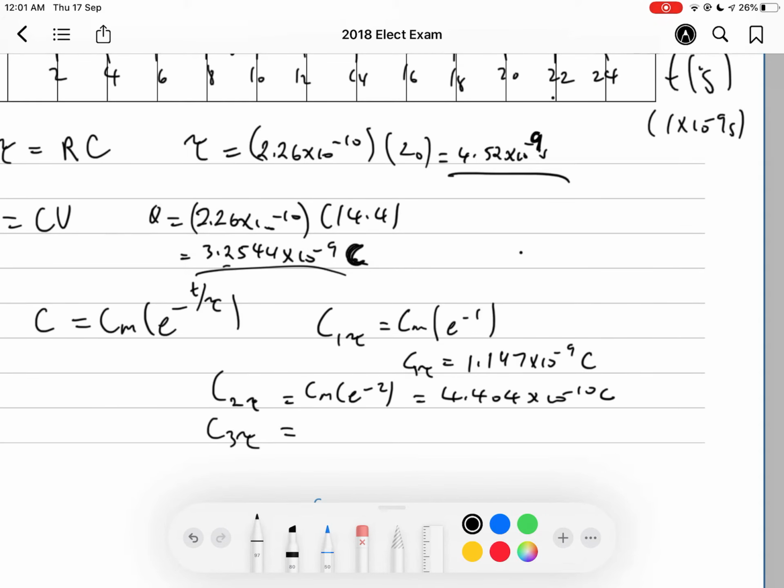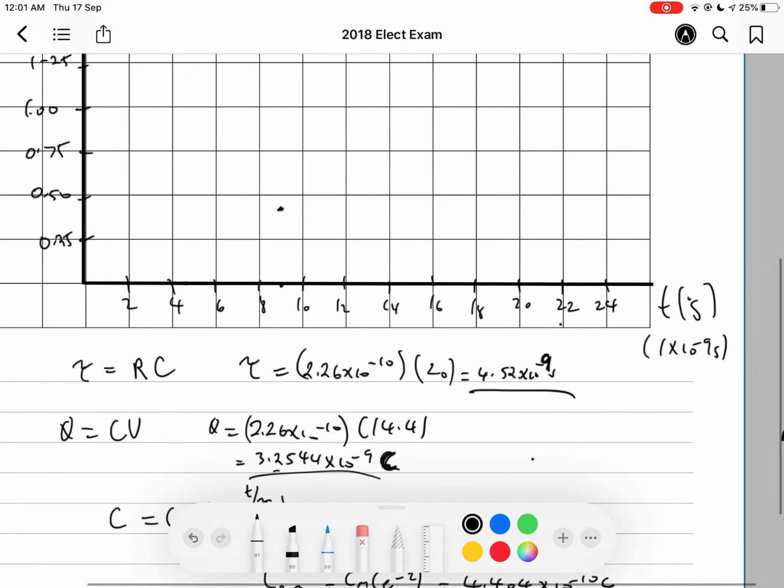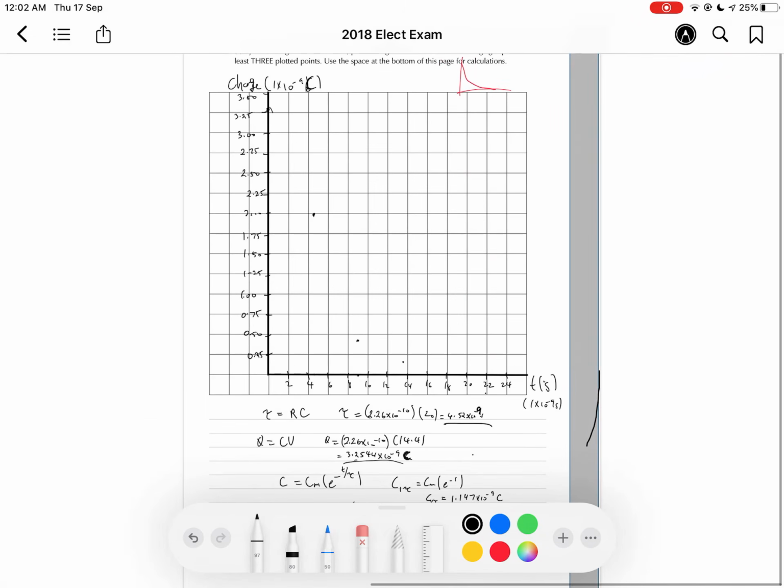We'll just do C after three time constants as our final point. So that's 3.2544 times 10 to the power of negative 9 times e to the power of negative 3. This one is 1.62 times 10 to the power of negative 10 coulombs. So that one's going to be even lower. 4.52 times 3 is about 13.5-ish. So it should be somewhere here, and our graph should be somewhere there. Okay. So now we can just draw in the points.